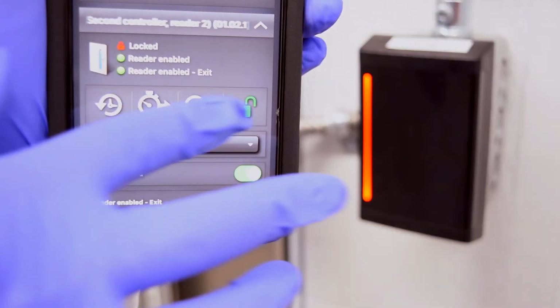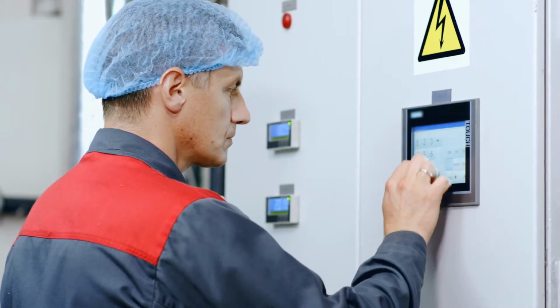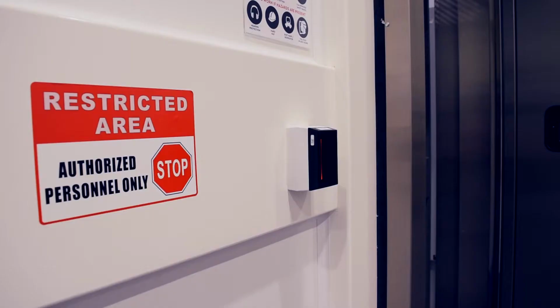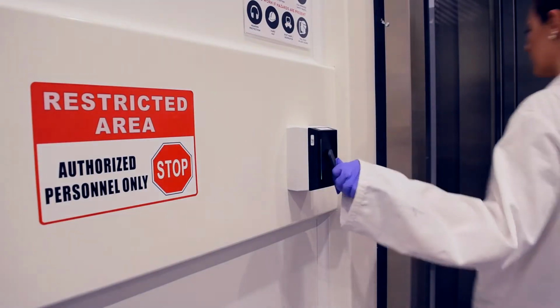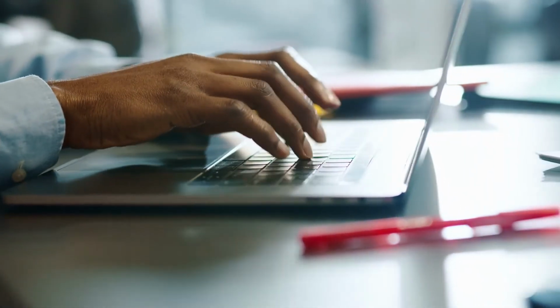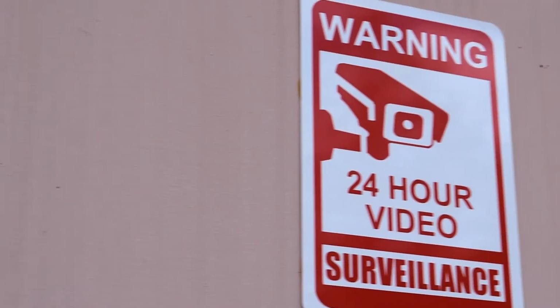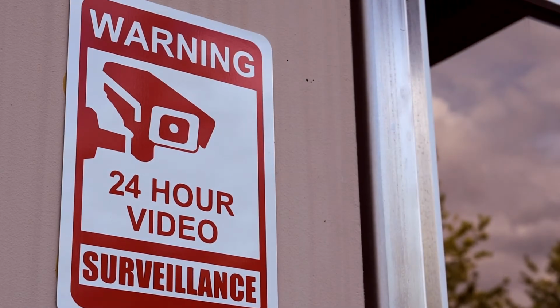We can assist you in selecting the appropriate system, taking care of installation, setting up real-time monitoring, and providing training to appropriate personnel on how to use these systems. All systems come with full reporting and management software, giving you complete assurance that your business is protected 24/7.